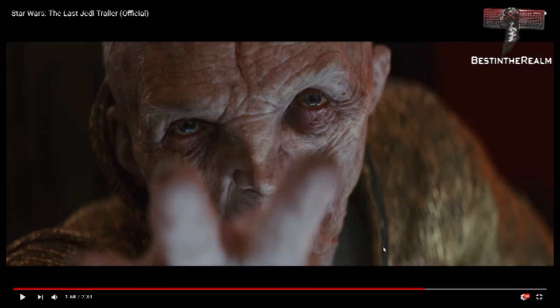Thrawn is awesome in Rebels, but that's a whole topic for another show. Right. Thrawn is awesome in Rebels. I liked him in the original books, but I like Rebels. By the way, Rebels comes out on my birthday. Awesome. I do want to see the next series of Rebels.